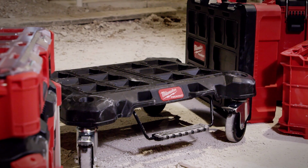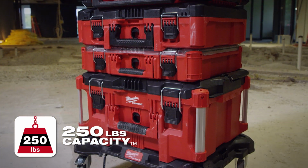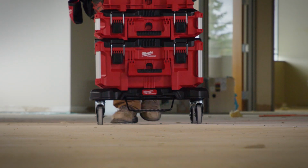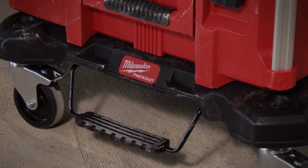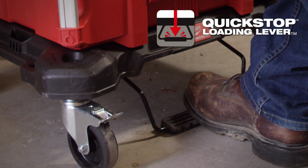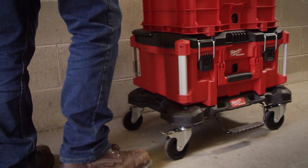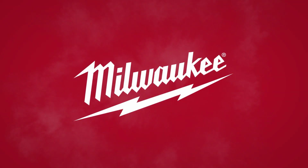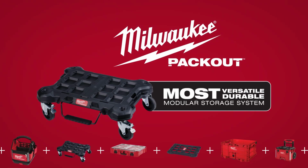The PACKOUT Dolly is built with smooth roll wheels and has a 250-pound weight capacity, providing you with the ability to easily transport PACKOUT components and materials around the job site. The QUICKSTOP Loading Lever allows you to hold the dolly in place for quick loading and unloading on the job site. The Milwaukee PACKOUT Dolly, part of the industry's most versatile and durable modular storage system.